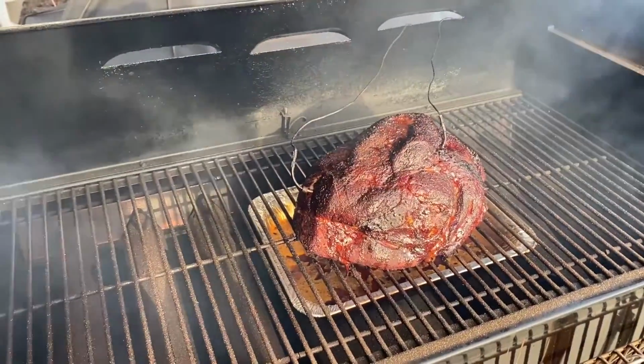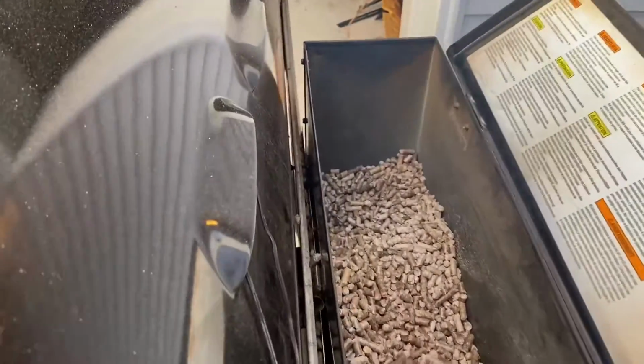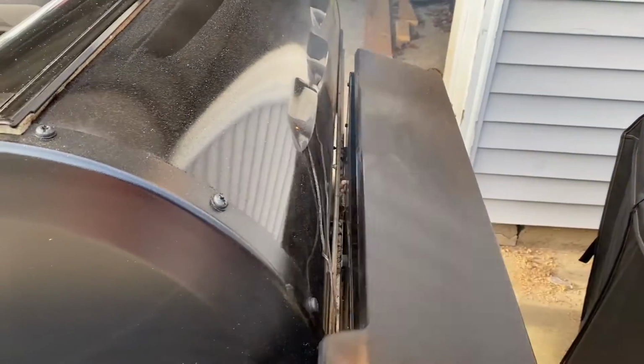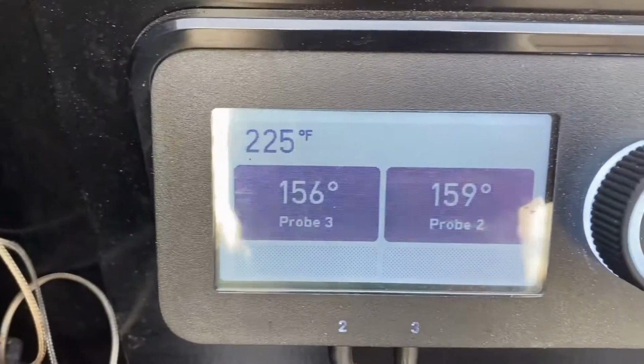You can see the SmokeFire is pumping out the smoke here, so everything seems to be operating the way it should. Give you an idea of what the pellet usage is. This was full at midnight, and it's about 8:45 in the morning right now. We've been going low and slow. I don't know if you can see those gauges right there. 225, we got the 2 probes in her, and we'll give you one more look here.